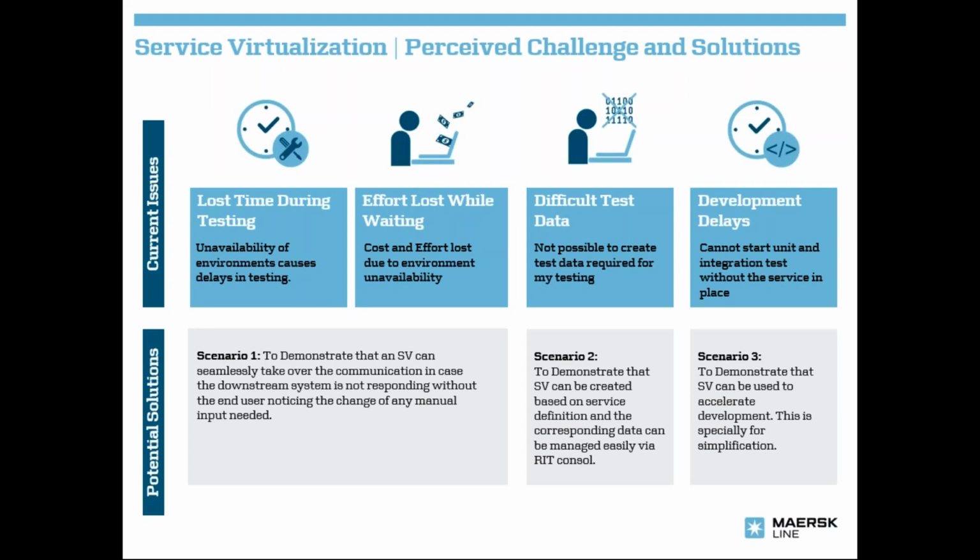So let's look at some of the scenarios of how we are addressing it. Wherever there was downtime, we are now able to use service virtualization to integrate and reduce the dependency. We typically have a virtual service created, and whether the virtual service or the live, real service is used is determined by the settings in the proxy. So when the real service is down, based on certain rules, we point to the virtual service.